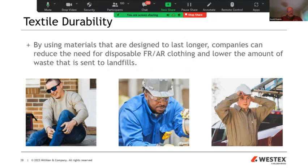Now, what's the most sustainable flame resistant arc rated garment out there? What is the one that's the most sustainable? Well, it's the one that's in your closet, that's durable, and that gets worn, that's out there being worked because it's comfortable. So it's got to be durable and comfortable. That's the most sustainable garment. Now, if it's durable, but it's uncomfortable, it's going to sit in that closet for a while, and then finally the person's going to ditch it unless they're a hoarder, right? So it's got to be comfortable and durable, because durability is at the heart of sustainability. So that's the number one thing.